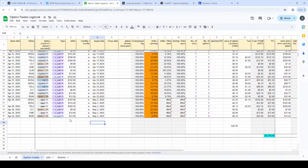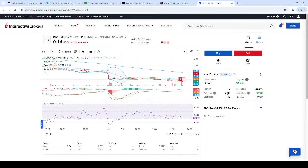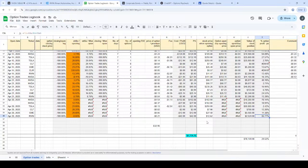So let's review Rivian. Strike price 12.50, and the premium I got is 21 cents. So let's document this one as well. So see, when we planned on Sunday, we planned for 21 cents. It was executed for 21 cents. So that's nice. It went as planned. Obviously, the annual return with such premium on the capital would be 86%, which is pretty good.